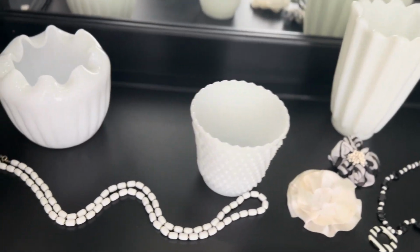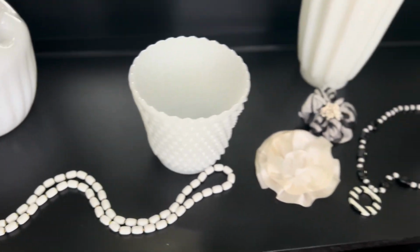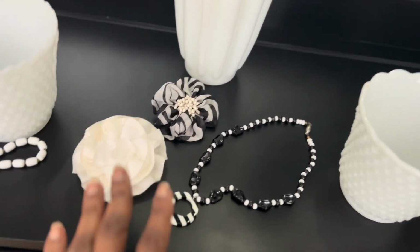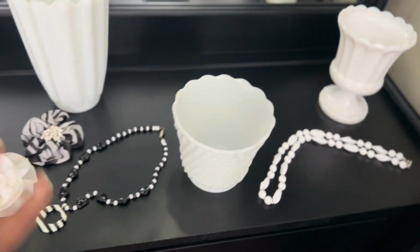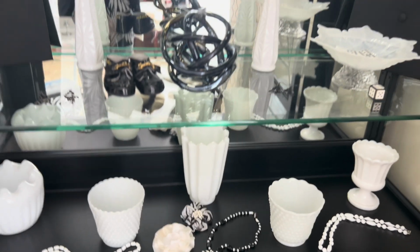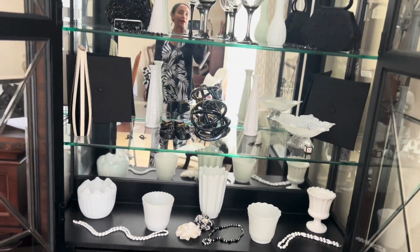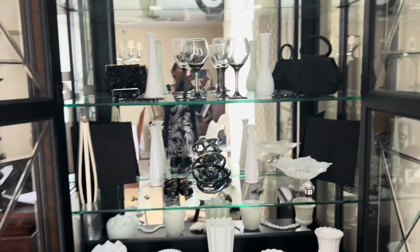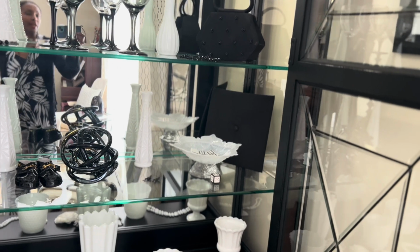Another dice. So you see, more of my earrings, costume jewelry. And then down on the other shelf, more of my milk glass collection, more costume jewelry, beautiful black and white roses that I use in my hair when I'm styling it. I just put them there with my, see, I don't even have to go through each item. They speak for themselves.